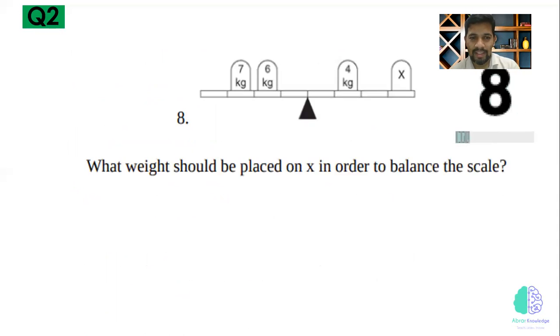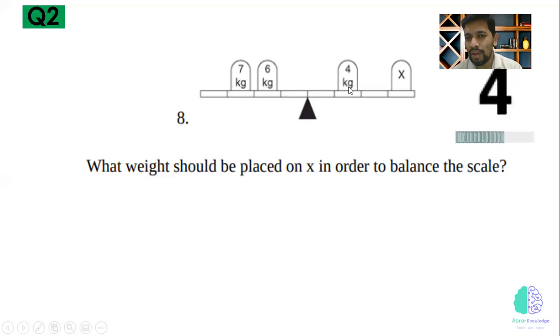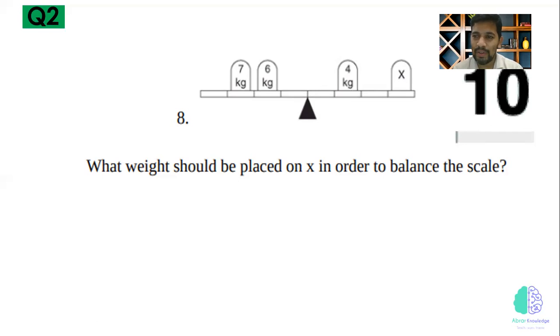Question number 2. This is the image of this question. What weight should be placed on X? This is the X, in order to balance the scale. It has 4 grids here and again 4 grids here. The second grid and third grid are filled with 7 kg and 6 kg. Here, the second grid is filled with 4 kg, and we need to find out the fourth grid of the right hand scale. So your time starts now. If you are getting the answer, please do comment. It is going to be very, very interesting.